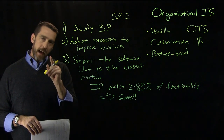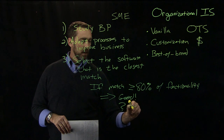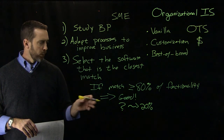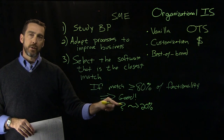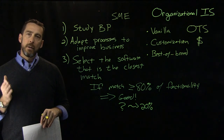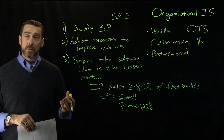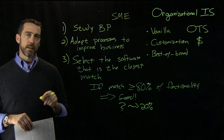Now that should cause you to ask the question, what about that remaining 20%? What do you do with that remaining 20%? If a good match is 80% functionality, what about that 20%? Well, the reality is that 20% mismatch should drive you back up to steps 1 and 2. Because perhaps you didn't fully understand your business processes. Perhaps you didn't actually adapt your business processes as best as you could. That 20% could cause you to go back and say, actually, you know what, we missed some things.